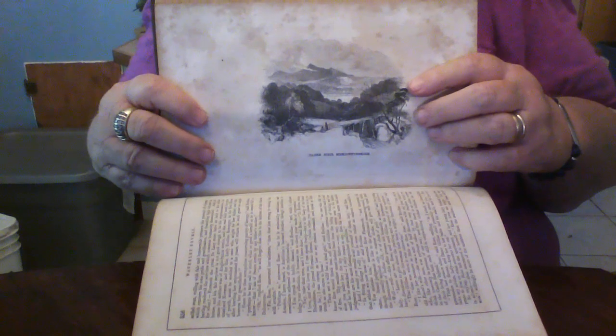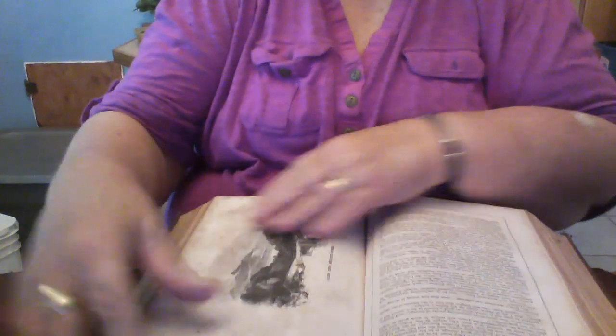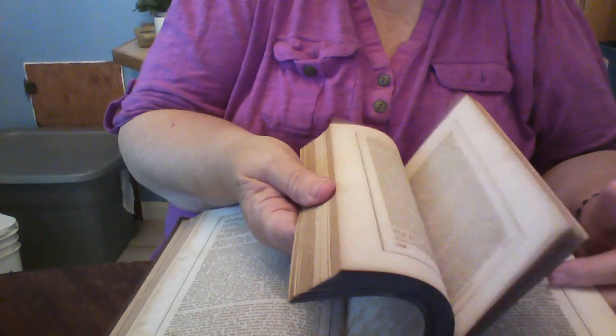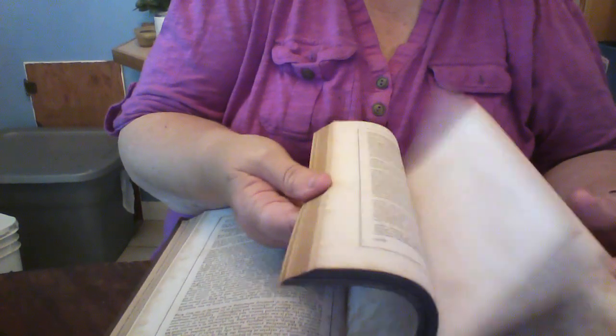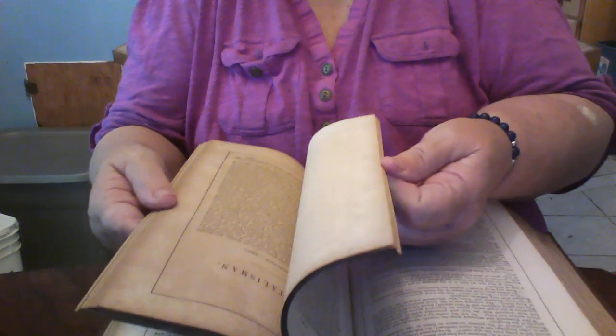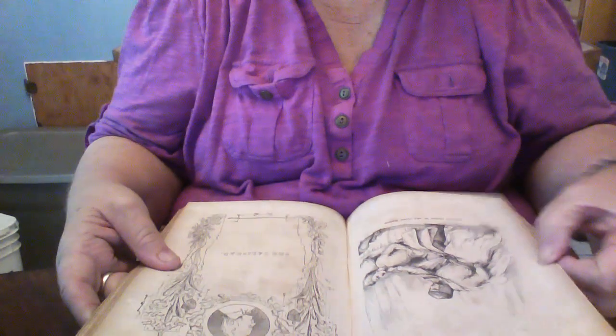This is Gaer-something. I can't pronounce it, but it's Meridional Shire. It's a place. I don't know where a place is at. Gotta be over in London, in England somewhere. Alright, so let's see. We saw some of this book. It's like that all the way through there.